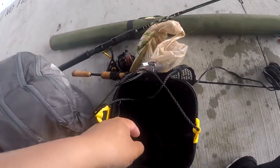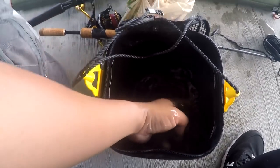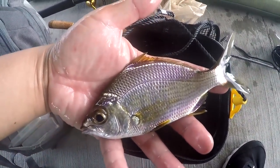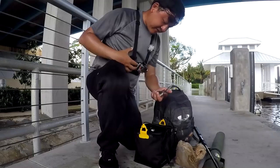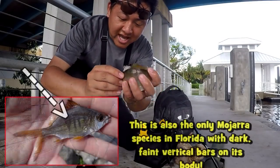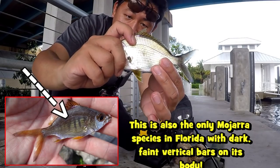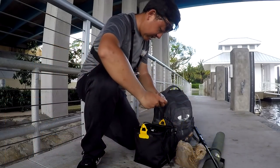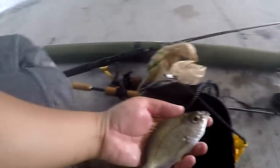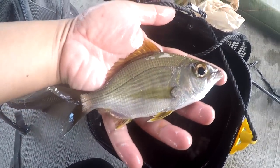The yellowfin mojarra is one of the coolest mojarras down in Florida, in my personal opinion, because it is one of those mojarras that don't have only silver in its body, right? If you look very, very carefully, it's called the yellowfin mojarra because the fins are indeed yellow, and there are shades of purple on this fish as well, right? Overall, man, certainly a very, very beautiful species, all right?